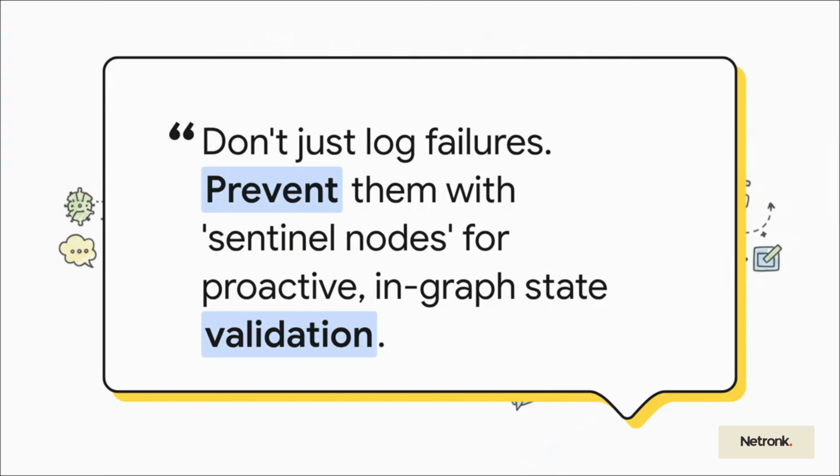So here it is, your pro tip. Don't just react to failures, prevent them. And you do this by creating special Sentinel nodes right inside your graph. A Sentinel node has one job, to act like a quality control checkpoint and validate the agent's state before a critical step happens. Is the data in the right format? Does this required value actually exist? If that check fails, the graph can smartly route to a fallback path before the whole system crashes. This proactive defensive design, that's the hallmark of a senior AI engineer.